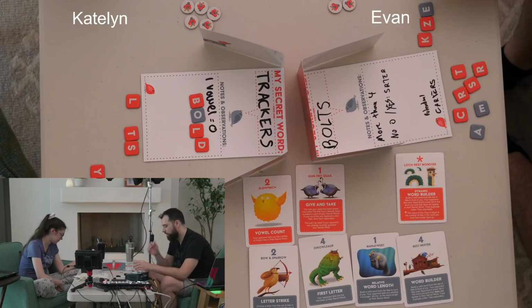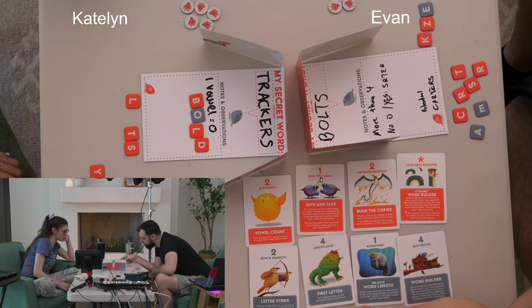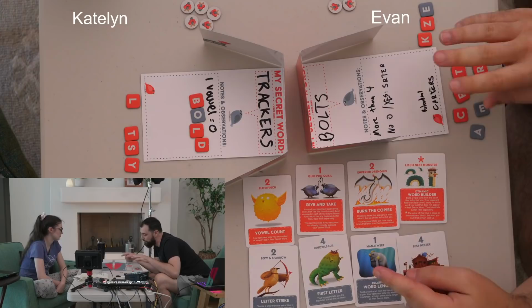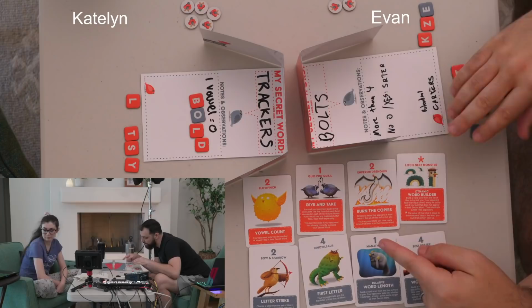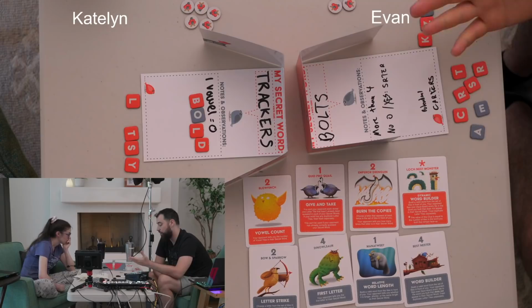I should probably do a length one. I don't know if there is a length one. So I'm gonna look at the powers. Maybe read out loud what you're looking at as you consider it, just so people can. Okay, so I can get the first letter. I can strike a letter out. I could do a vowel count. That might be useful. Choose a letter, only if there's multiple. Dynamic word builder, this is an interesting one. You build a word and you have to pay for each one that's right. So if Katelyn has a long one, this is a lot more expensive than if it's a short one.